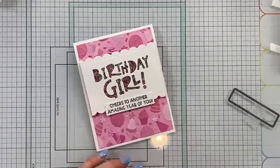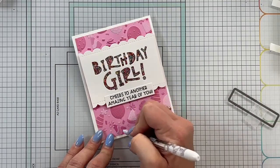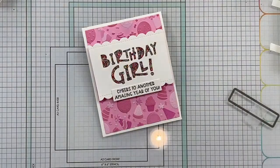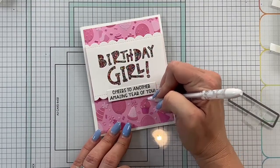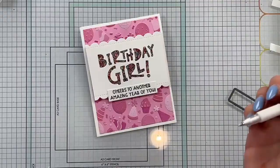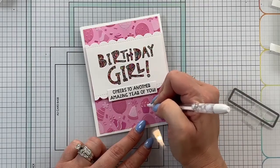If I get in a little closer here, you can see that I just used the embossing folder details to be my guide as I added these white gel pen accents. So just a little bit of tracing the lines, adding sprinkles on the cupcakes and polka dots on the hats. Sometimes I warm the pens before I use them, like hold on to them a little bit, because it helps the ink flow. But I obviously didn't do that here. This one is doing great.